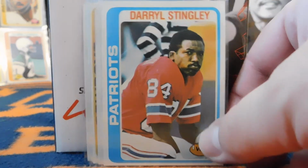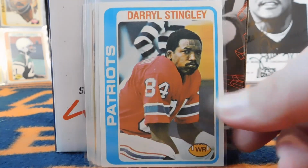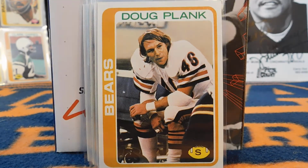Right here is Darryl Stingley. So I've mentioned him before. He's the player who became a quadriplegic after getting hit during a Raiders preseason game. So that happened in the preseason of 1978. So this here was Darryl Stingley's final card before that accident. This player right here, as a Bears fan, is especially interesting. But Doug Plank.